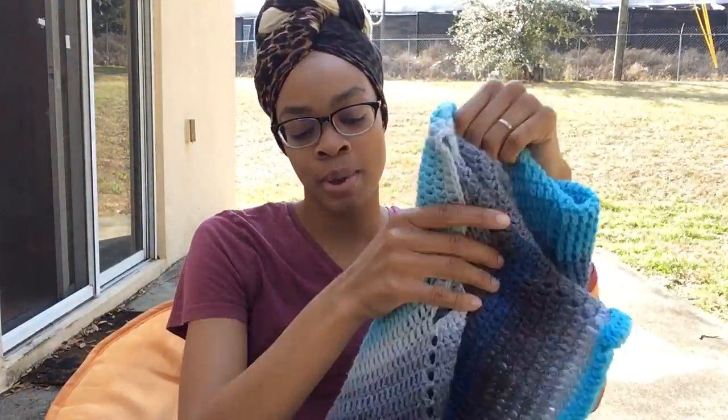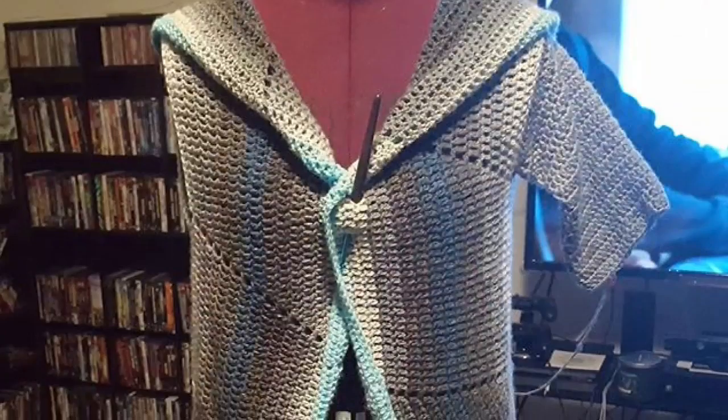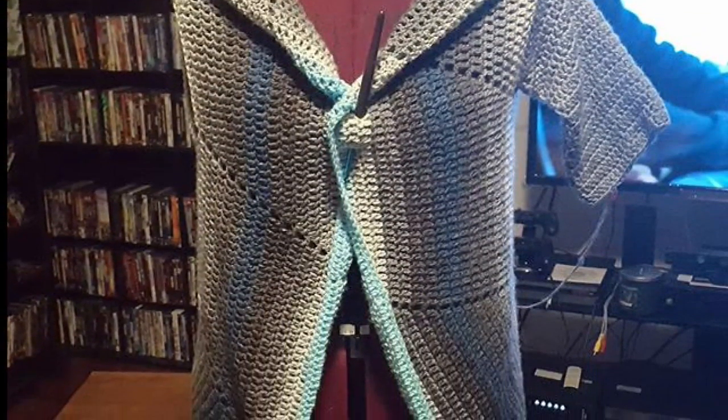I posted about it in the chatter thread for the Lady Wing Crafts spring garment cowl, asking the people in the thread if it looks silly. I put it on my dress form, and I guess I can put that picture in here as well. And I am so on the fence about this. I posted on Instagram asking, what should I do? What do you think I should do?